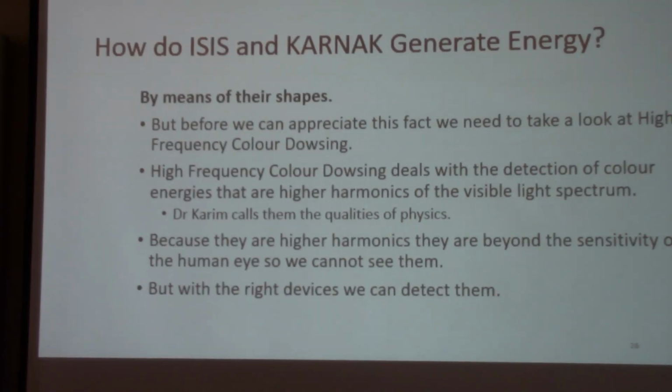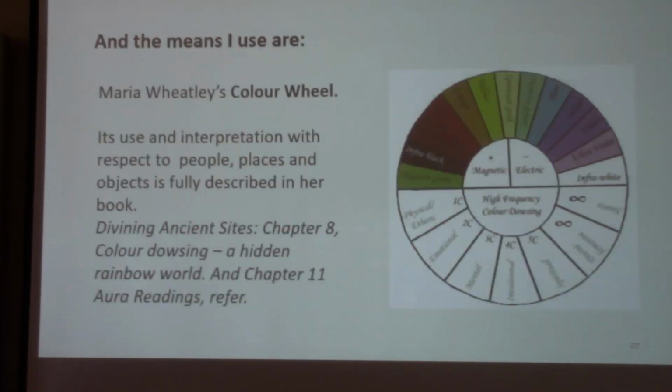But we have to appreciate that, we need to take a look at high frequency colour dowsing. High frequency colour dowsing deals with the detection of colour energies that are higher harmonics of the visible light spectrum. Dr. Karim calls them the qualities of physics. Because they are higher harmonics, they are beyond the sensitivity of our human eye, so we can't see them, obviously. But with the right devices, we can detect them.